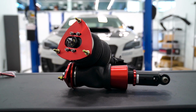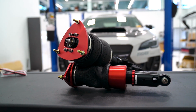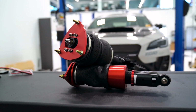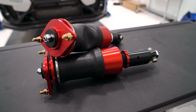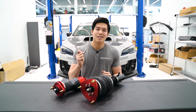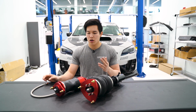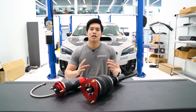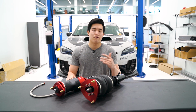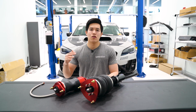The monotube construction is actually the preferred choice in racing, and they weigh considerably less than the OEM parts we're going to be pulling off the car, which is going to reduce your unsprung weight and improve both the ride quality and handling. And they come with braided stainless steel leader air hoses. Now, as far as height goes, the front is going to allow for a maximum of a 4.8-inch drop and then 5.1 inches in the rear.